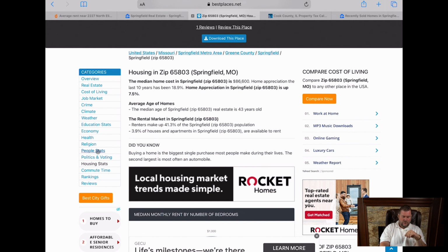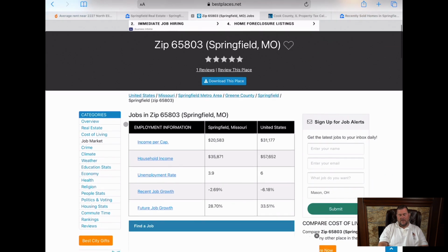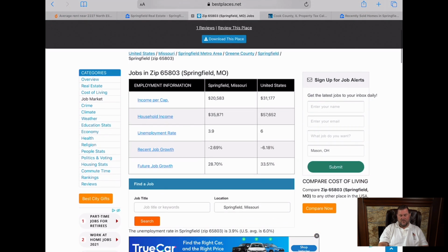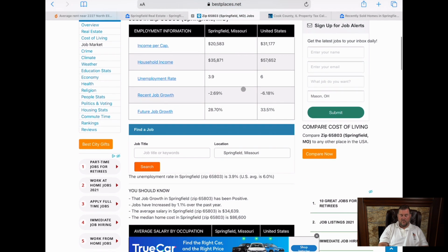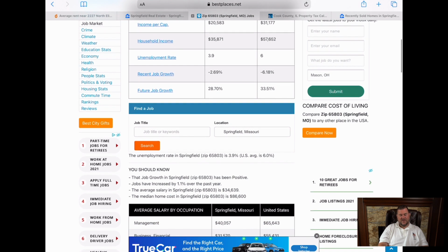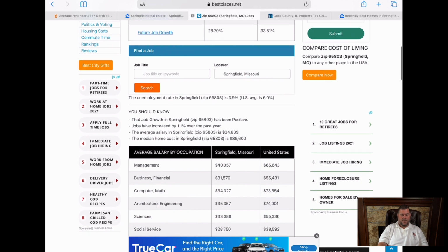Let's go to the job market. Income per capita is 20,000 versus 31,000 for the U.S. Household income is way below the U.S. average. Unemployment rate is below. Recent job growth, -2 versus -6. So future job growth is below the U.S. average, which I don't like.